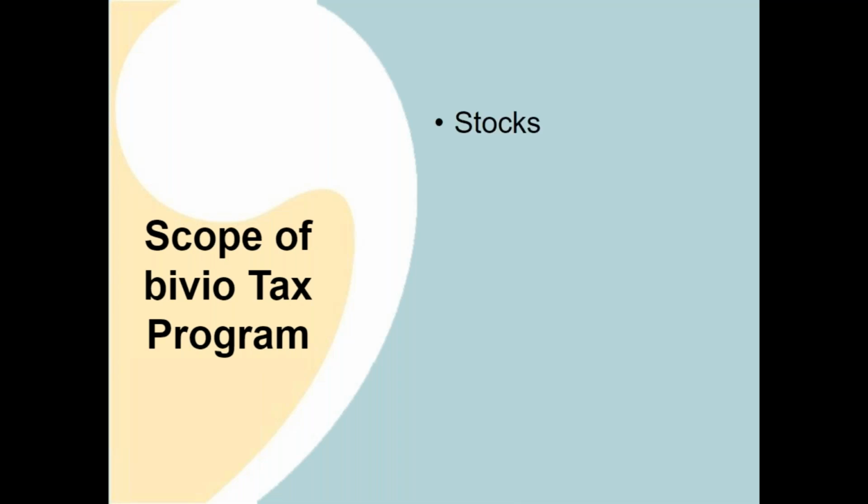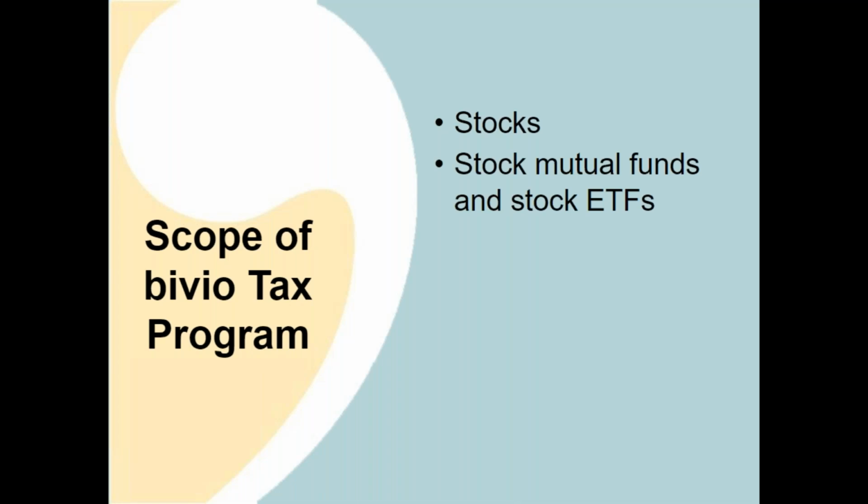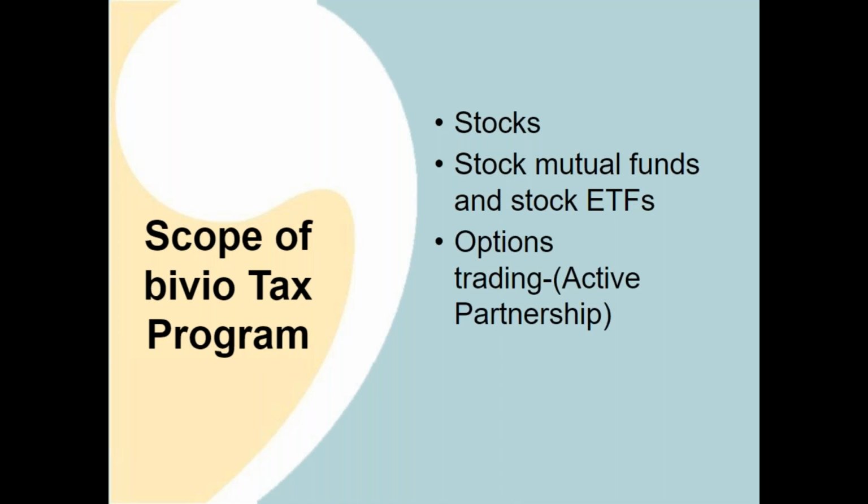Basically, these are publicly traded stocks and stock mutual funds and stock ETFs, exchange traded funds. And in addition, if you have an active partnership subscription, you can account for options trading. Our preferred level subscription also lets you account for up to 10 options transactions.